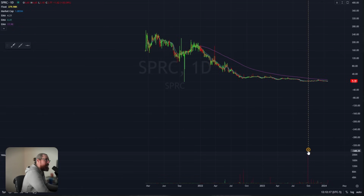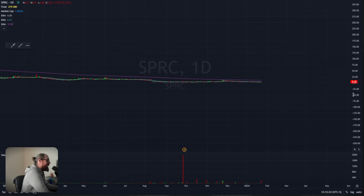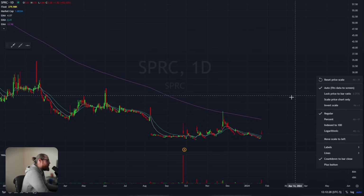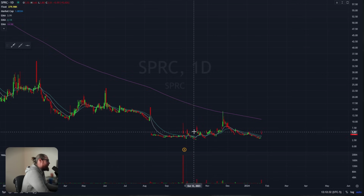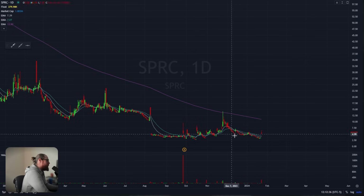But notice right here, again, a reverse split. This one was a 26 to 1 reverse split. And following that reverse split, that's when we started to get a little bit more action on it. So we got this reverse split, and then we got a couple of days here, red candle, nice candle here, ended up being green, pulled back, and now it started to bounce again right here.